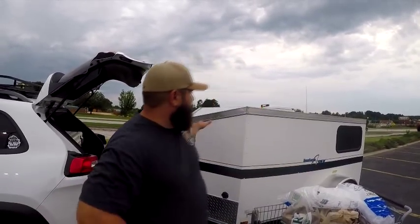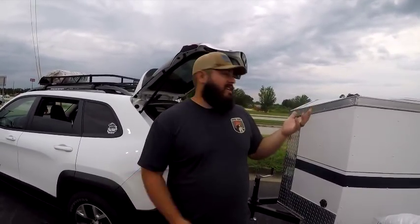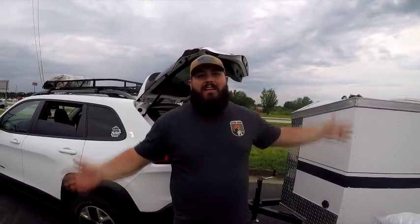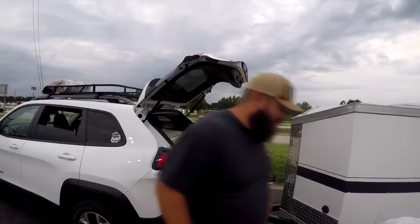But I really wanted to test out this trailer and I want to see how the Cherokee pulled. Right now we're getting 20 miles per gallon with this thing. It's fantastic. I'll give you more info about this later. I'll give you a walk around of it. But for now, let's get going with this trip. Let's go now.